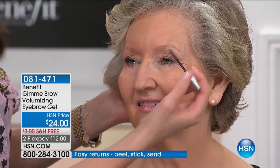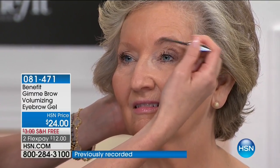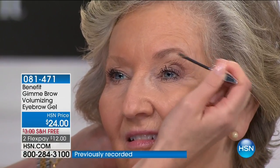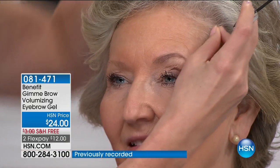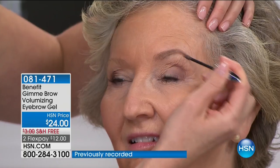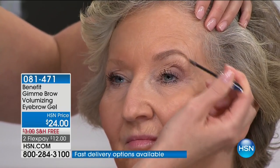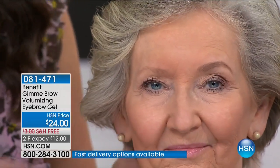Anne has this beautiful gray hair, so I'm going to use the light shade. What you're going to see here with the swipe of a wand is that we're dispensing these teeny tiny microfibers in this beautiful gel base, and we're putting the hair back in Anne's brows. Now think about the last time you had full, defined, youthful, lifted looking brows, and imagine that you can get it with a swipe of a wand.